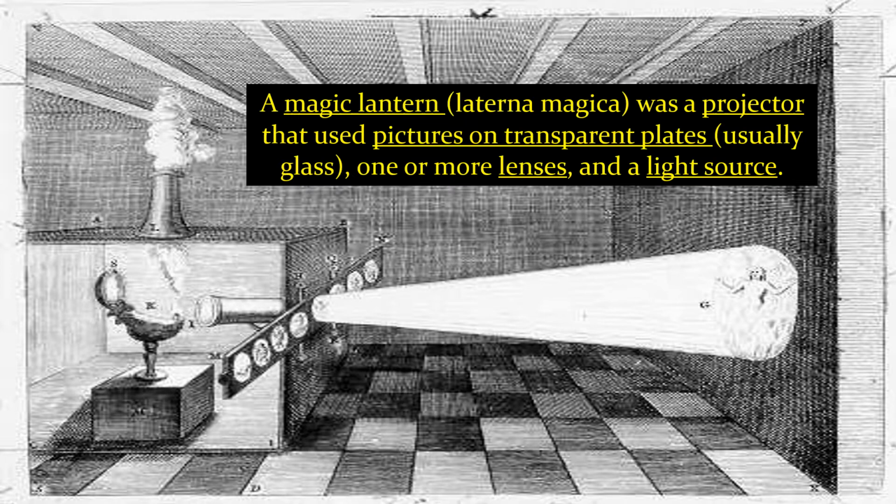dumped into lit gasoline, which became very, very hot and would project what was called the limelight. And so we have that phrase, he was in the limelight. It means a very, very bright light that is created by the burning of limestone. This was used in magic lanterns.